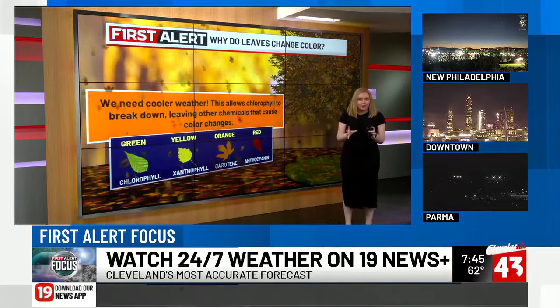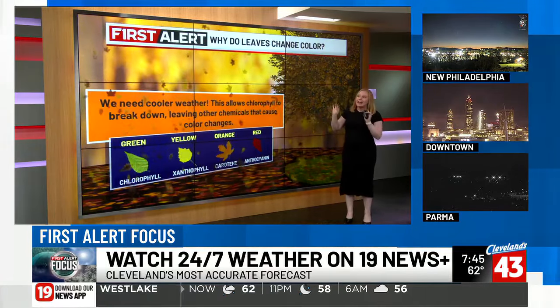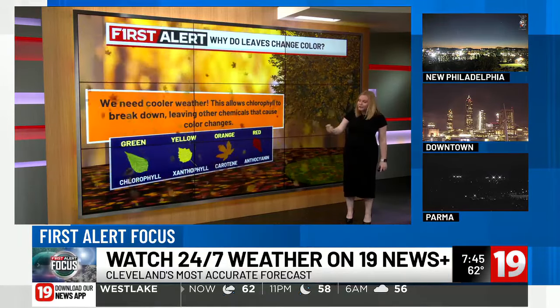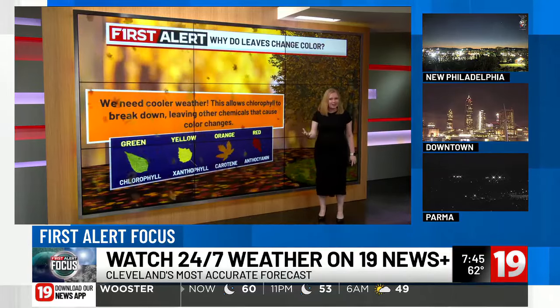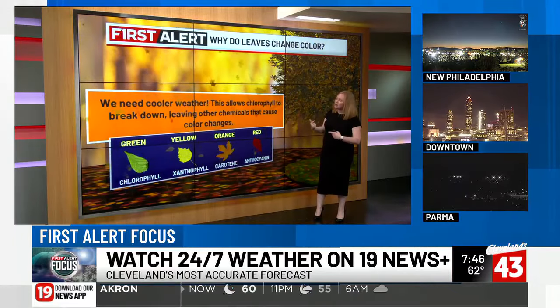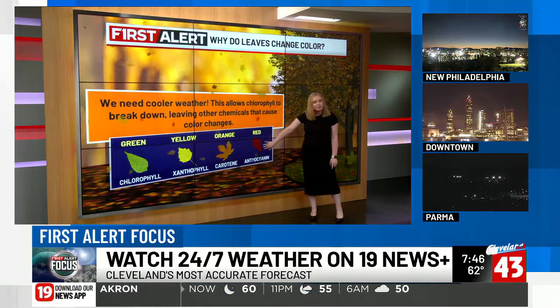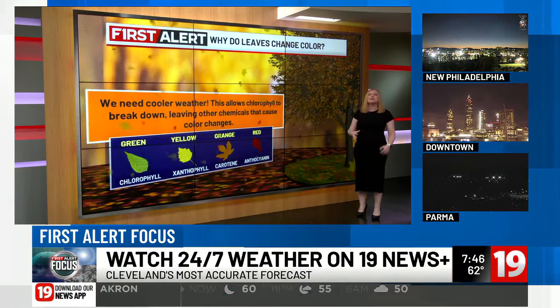Chlorophyll, that's the main ingredient to keep these leaves looking pretty green. If you want to start to get some yellow mixing in, you're talking about xanthophyll. Orange, that's the result of carotene. So think of those carrots that we're always told to eat a lot of because they're good for you. It's the same kind of ingredient that starts to change over those leaf changes when you're talking about some of those orange leaves. And then for the red, it's more so the anthocyanin that we start to get those more vibrant colors of red.